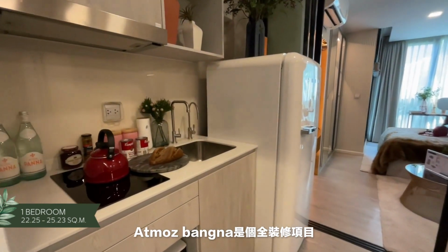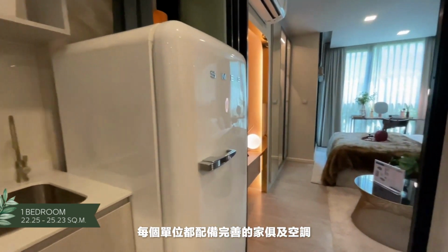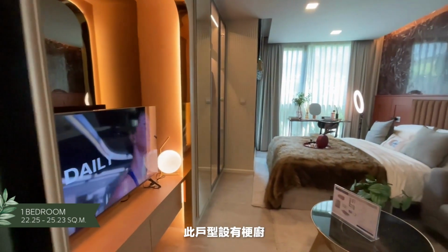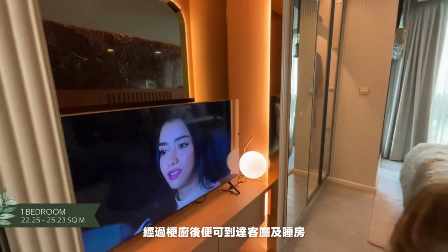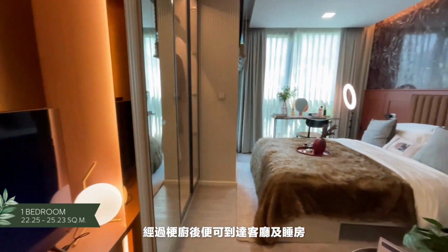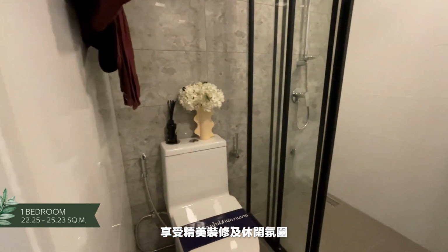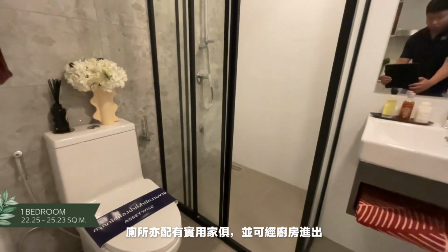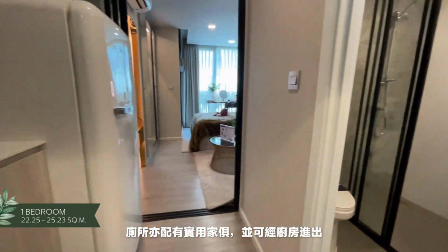Since the project is fully furnished, you will see nice fitted furniture in every unit. This unit comes with an enclosed kitchen and can access the living and bedroom areas, so you can see a very nice space and feel relaxed. The bathroom comes with very nice functions and can be accessed through the closed kitchen.